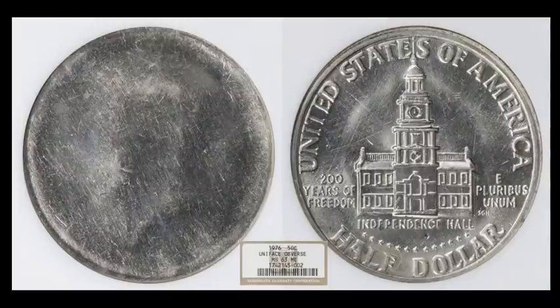This one grades out NGC Mint State 63. Surprisingly, it has an ME in the grade, which I've never personally seen before. I don't know what that means.